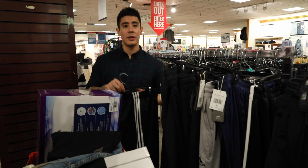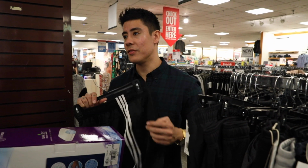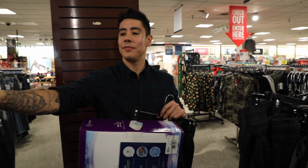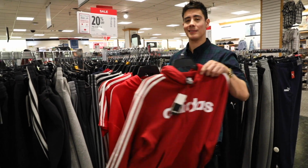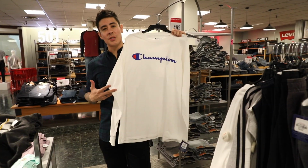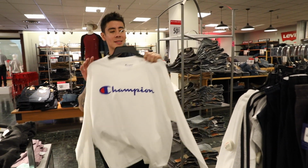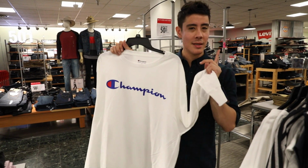I like these. They have a lot of stuff, a variety of stuff. I see they have Champion, which is really nice. There's even red, which is really trendy at the moment. Champion, plus, it's a really good brand, I think. Long sleeve.